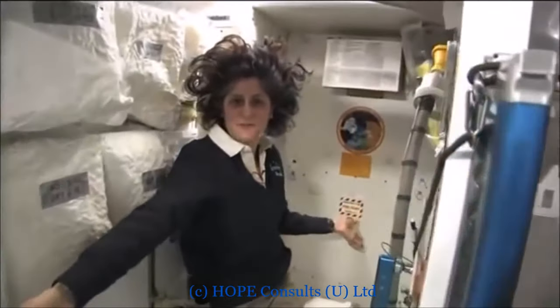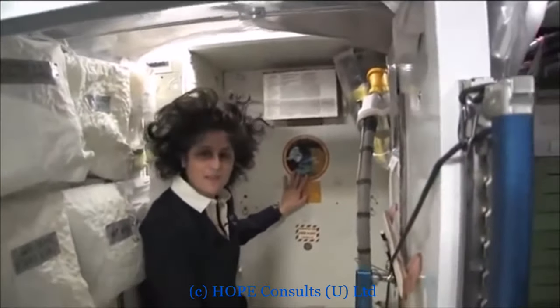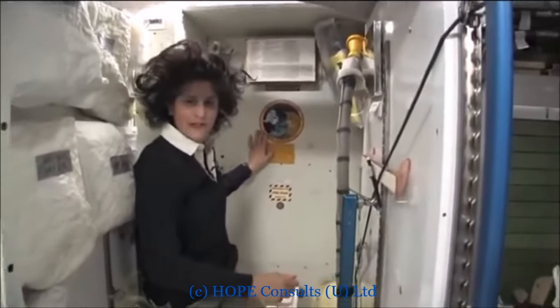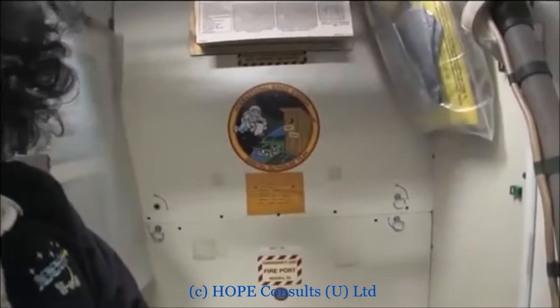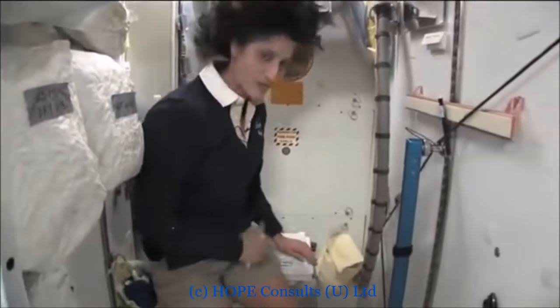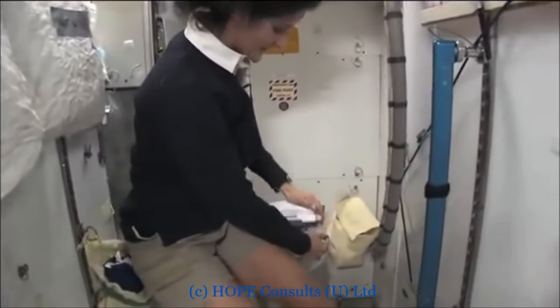Here we are at the throne. This is awesome. You might have noticed the little moon on the outside. This is our orbital outhouse right here. And of course, it serves two functions. Number two, right here. I'll show you.